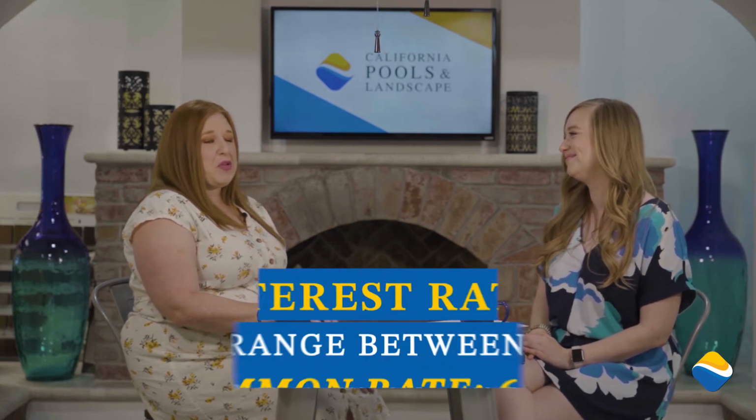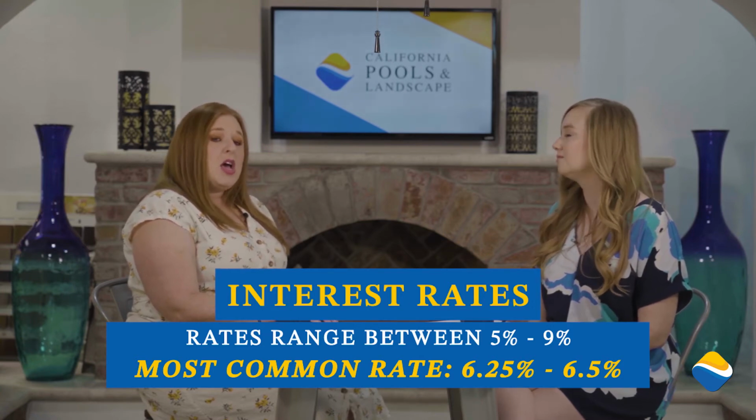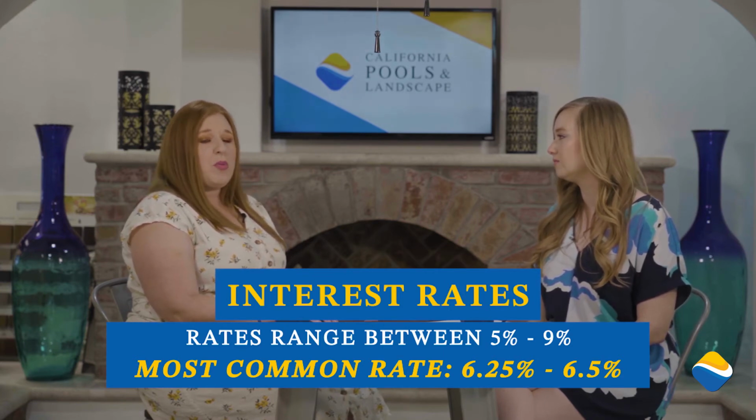All right, here's the big one. Everyone wants to know, what are the interest rates for these loans? Yes, interest rates is always a big question that we get here at California Pools. So these loans are going to have a rate that ranges between 5% and 9%. To be honest, the most common rate that I see is 6.25 to 6.5%. Most of our programs are going to really fit in that range. So for those customers who have lots of equity in the house, your rate's going to be closer to 5. For customers who have credit challenges, you're going to be closer to 9%.